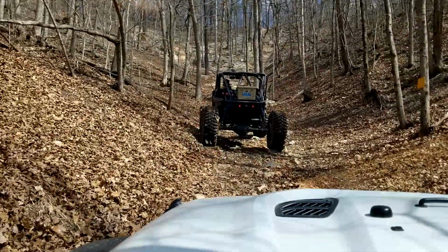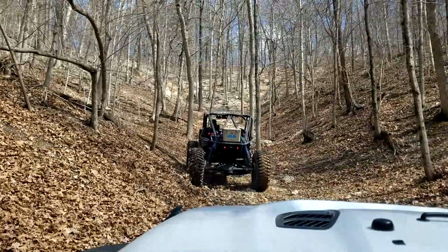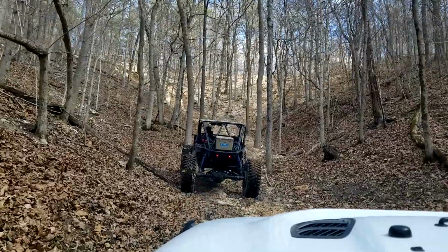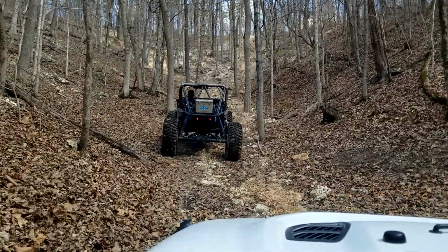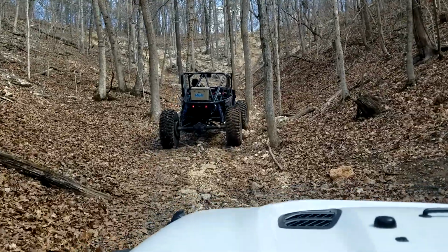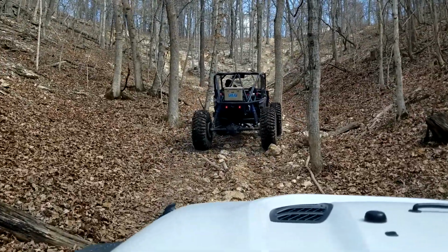Actual Horsepower Hill is the one, once you get up here past a few of these trees, it's the one that's furthest to the left. Gotcha. And the one that I tried last time was the one right beside it, and I failed. And I see the tree that I've hit.